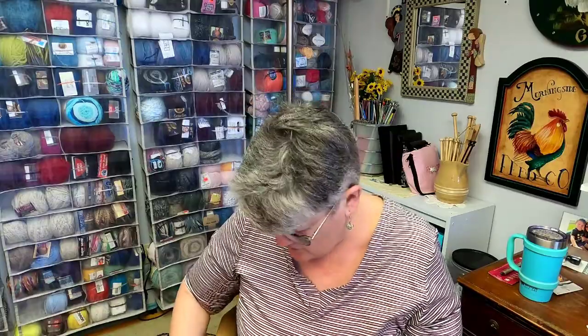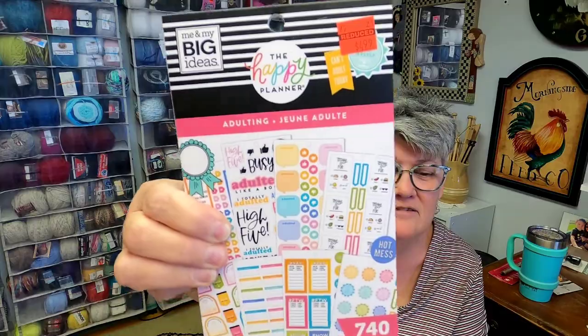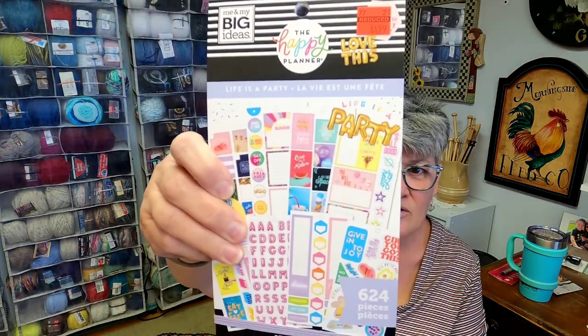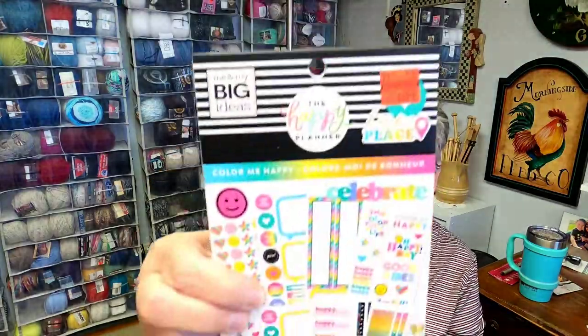And then the steal of the show was 5 for $25 on stickers. Now, they didn't advertise them as 5 for $25. I happened to find 5 of them that were $4.99. Now, these run $19.99 on the website and regular price. So I got Bookish, Adulting, Life is a Party, which is fun because it has things for like birthdays and stuff like that. Rainbow Dreams, and Color Me Happy. $4.99 each.